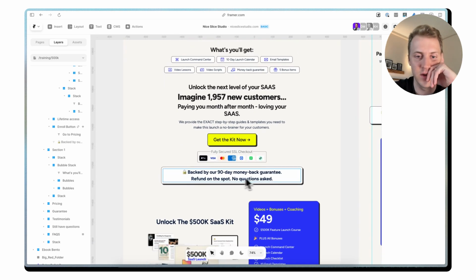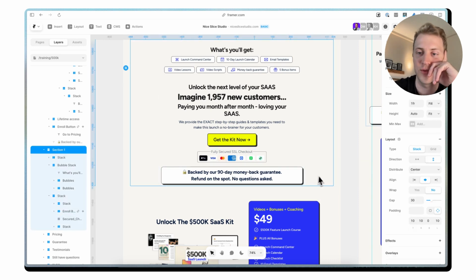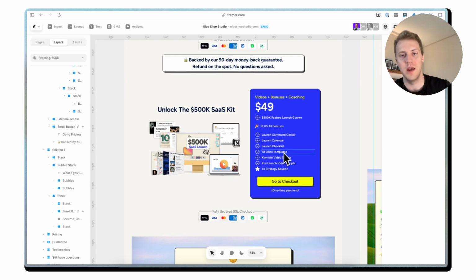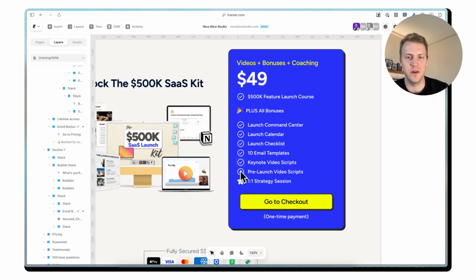They go to checkout, backed by our 90-day money-back guarantee. Some more proof, some more trust. Here's some credit cards. Here's some 90-day guarantee. And then finally, the pricing card. With your pricing cards, keep it under, how many bullets? Like I say, keep it under 10 bullets if you can, because otherwise it just gets to be too much where your customers can't process what they're buying.